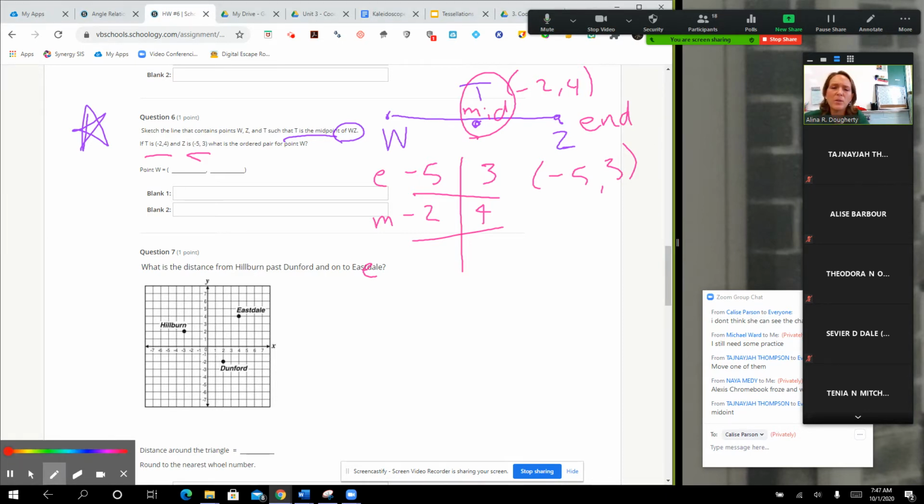And then how do I go from negative 5 to negative 2 on a number line? Am I getting bigger or smaller? Bigger. So I've got to add 3 to both sides, and you've got to establish a pattern and then follow the pattern. So negative 5 plus 3 is negative 2, and negative 2 plus 3 is positive 1.